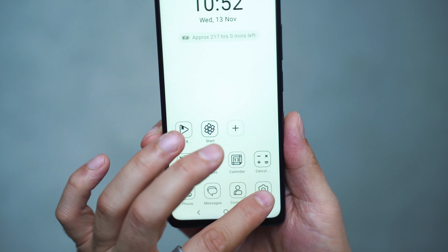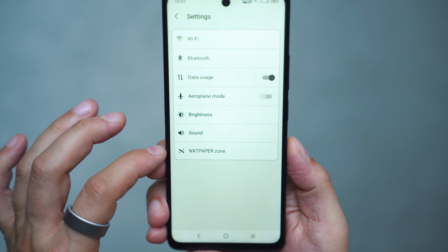For multimedia and audio playback, here's a test of the speaker setup.